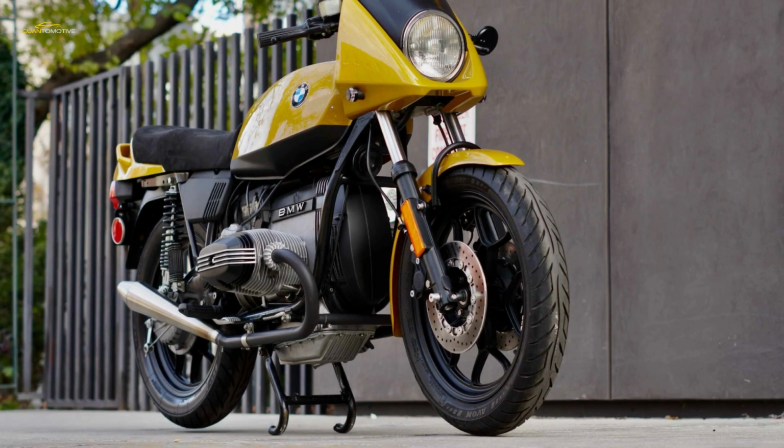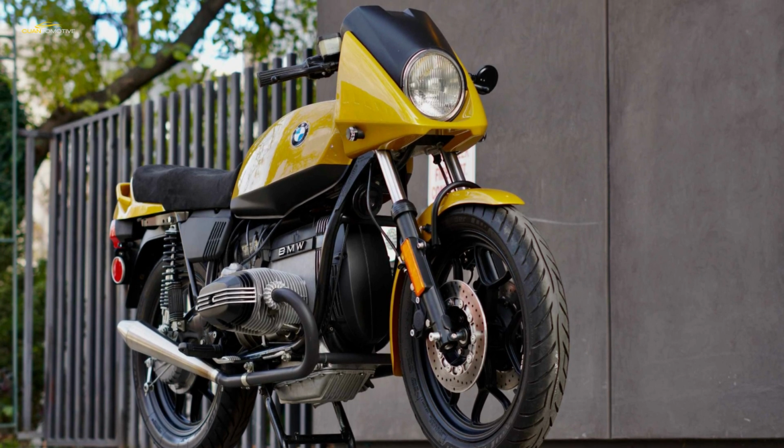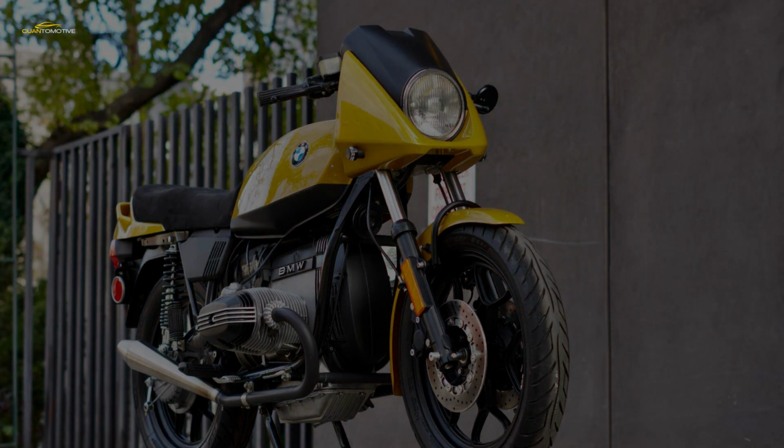Rim diameter is 18 in at both ends, 1.85 in wide in front and 2.50 in wide in back. Tubes are used in the Continental tires.